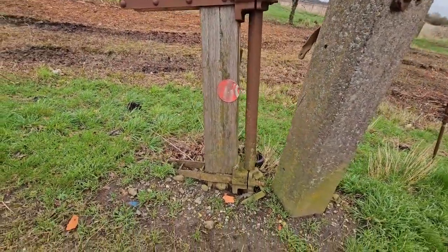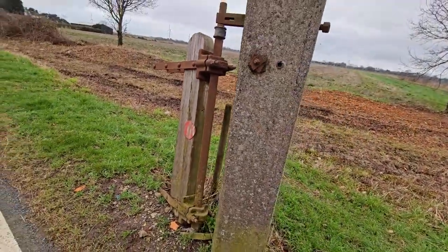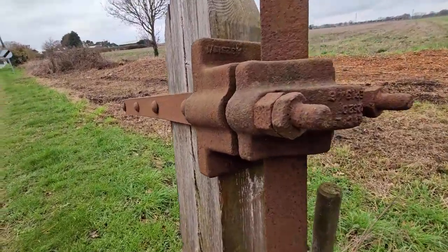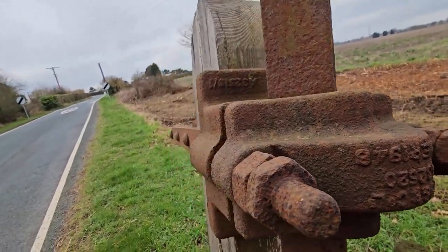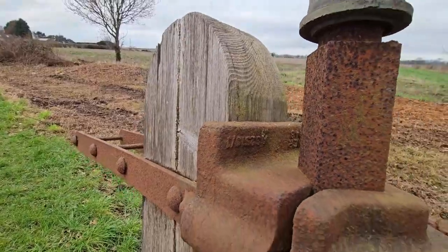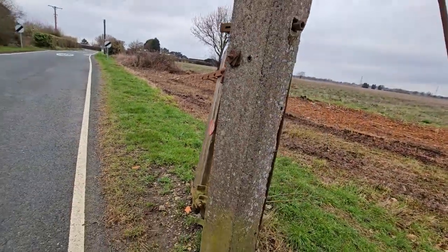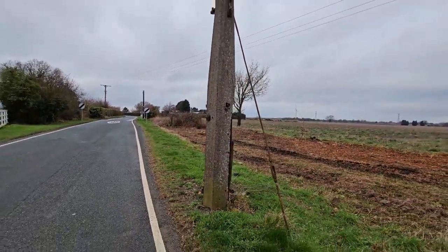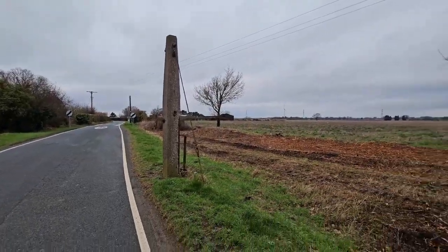Still in pretty good condition, I suppose. Can't make out the writing. Looks like it's serial numbers. Don't know which level crossing it was. Asselby level crossing, I guess. But I'll put it on the screen.